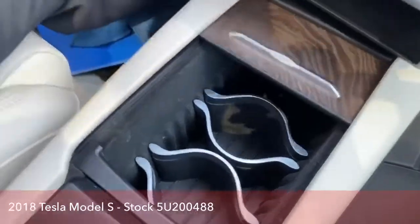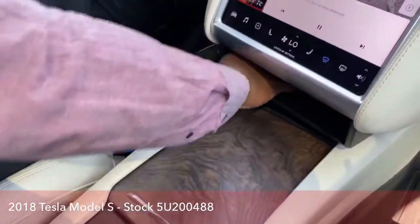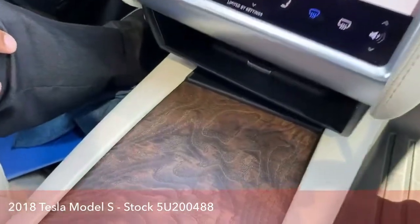And all you do to close it, it has a soft close, it closes by itself. Another storage inside here as well, where you could actually put your phone and stuff like that, get it out of the way. Pretty awesome.